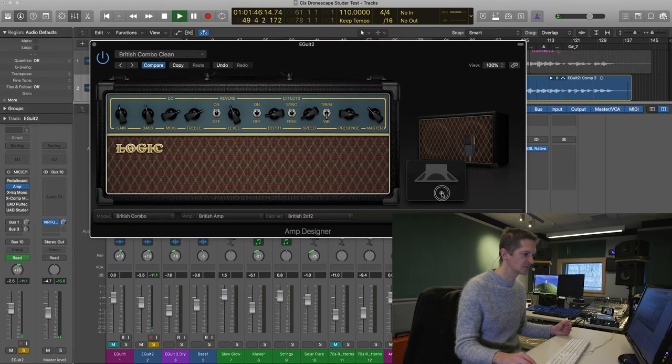It starts to sound quite different. So back to the good old SM57. It's a very popular microphone, especially for instruments and guitar. So that works really well.